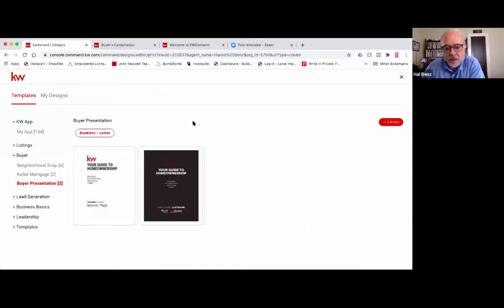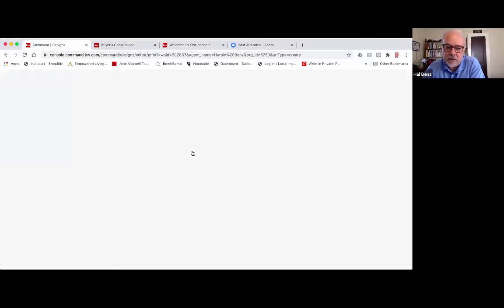And there's basically two versions of this guide. There's the white one and there's the darker one. Let's just click on this here. We'll click on use and it's going to open it up for you. And this is where you get to customize it.